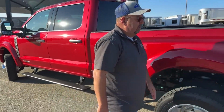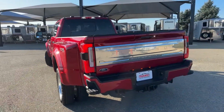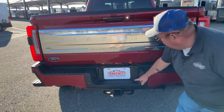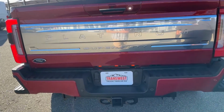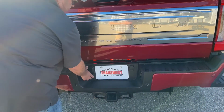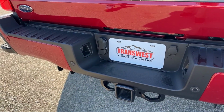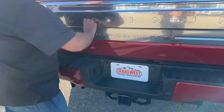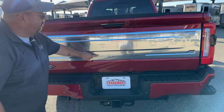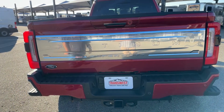As we come on around and look behind the truck, again, sensors running across here. There are lights located in the middle. There's the hitch for a bumper pull trailer. And here is where we would hook the lights up. We see the word Platinum printed right across there with Super Duty. There's an additional camera located here as well.